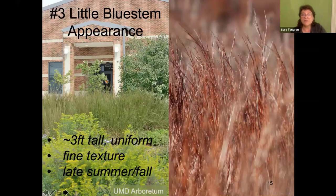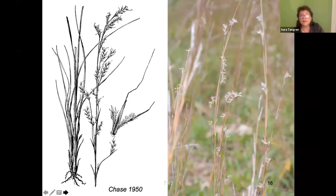The third grass we're going to talk about is little bluestem. Little bluestem is fairly uniform in height at about 3 feet tall, as you can see in this garden right here. It has a finer texture than most grasses because it has very narrow leaf blades and narrow stems. And again, the flowers and the seeds come at the end of summer and into fall. This is a close-up view.